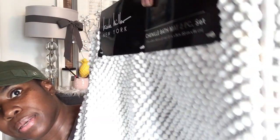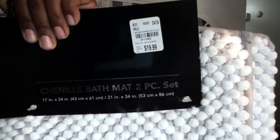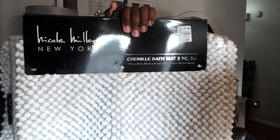This light won't let me be great. I hope you guys can see it. Let me turn the camera down so you guys can see it. So here it is in this lighting. You can see it a whole lot better. The gray and the white, very, very pretty, very, very girly. And again, only $19.99. This was not on sale. Everything else I got was.